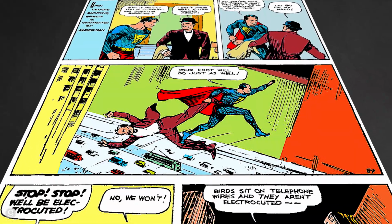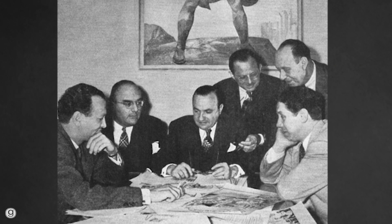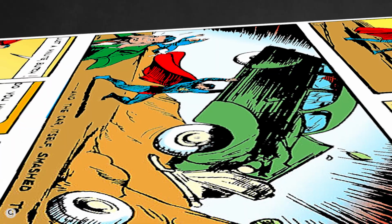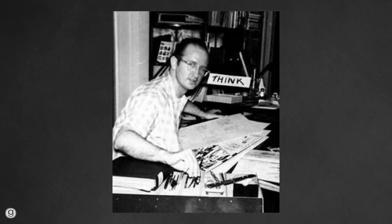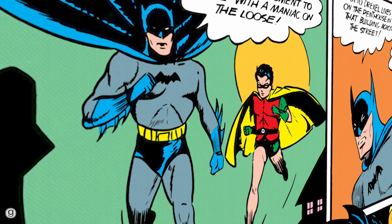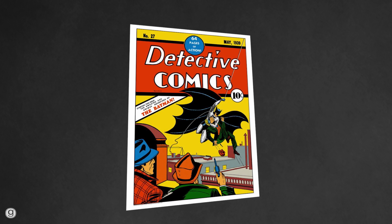Hungry for more superheroes after the success of Superman in Action Comics #1 in 1938, National Comics Publications, the future DC Comics, put out a call for more superheroes for their titles. Bob Kane and collaborator Bill Finger answered the call, and they delivered Batman, who made his debut in Detective Comics #27 in May of 1939.